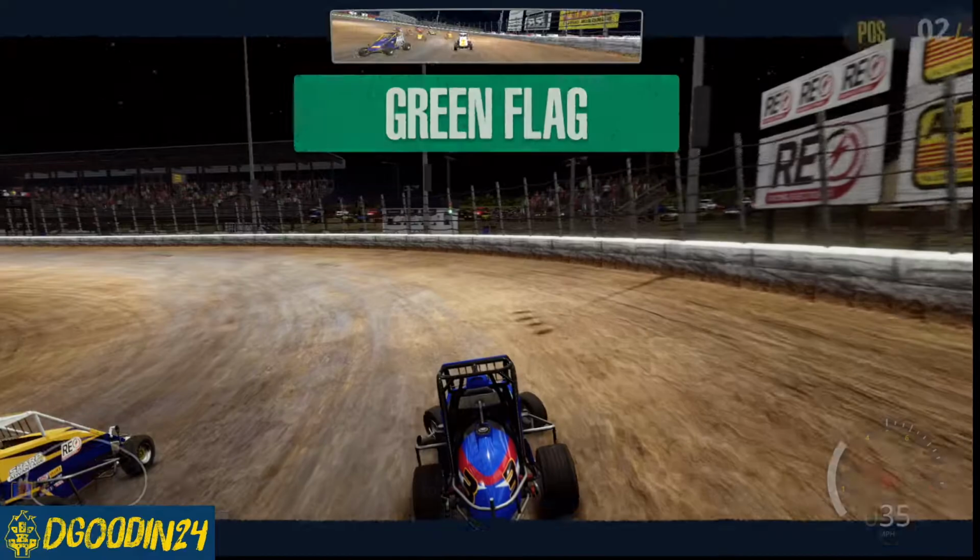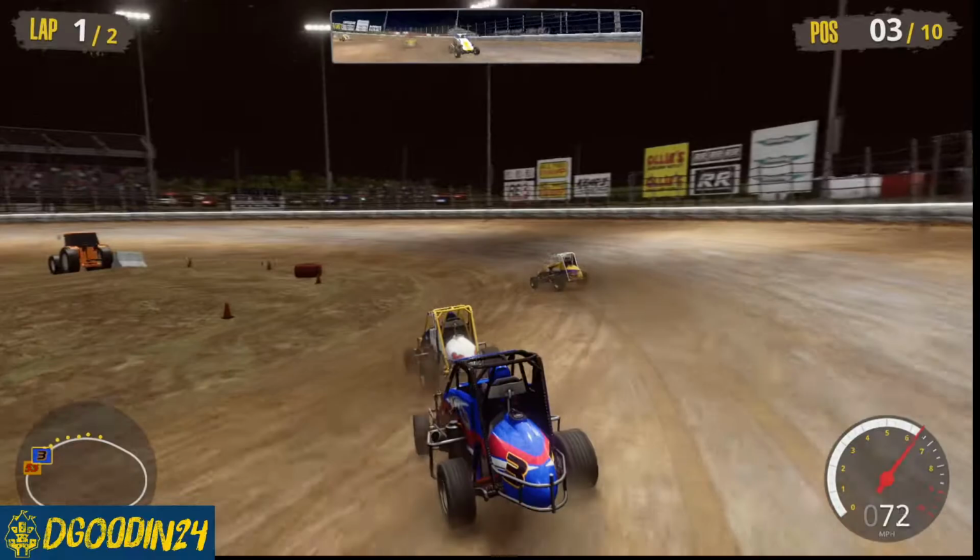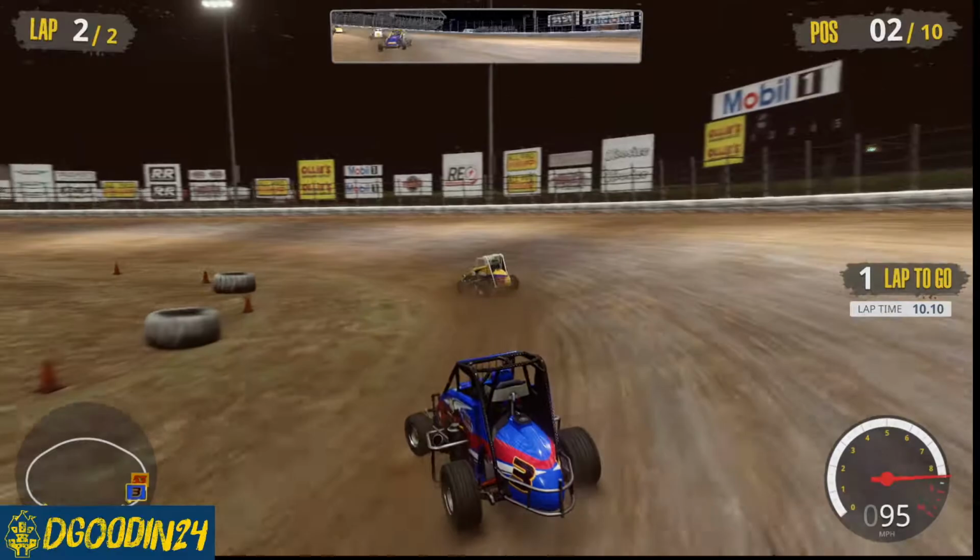All right, here we go. Green's out. Not the best start from the outside. Oh, actually, here we go. Big chance at a dive here for the lead. Oh, we're not going to get it. And now we're in the clutches of second. Gonna make a big dive back. Got back around him. Oh, I slid up high there.